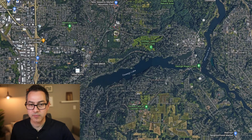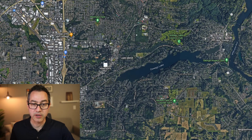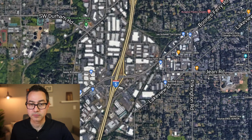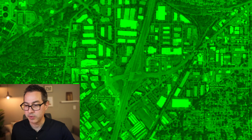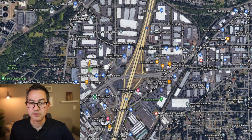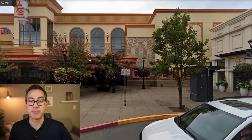So if we back out here a little bit more, we also have a really great outdoor shopping area, and that is right off of Boone's Ferry Road, right here. You can see you cross right under the 5 here, and that's called the Bridgeport Village. And all this in here, let me zoom in a little bit. They're actually doing some construction on this as well. Just drop right in there so you can check it out. And they're making it more of a green space there in the middle.